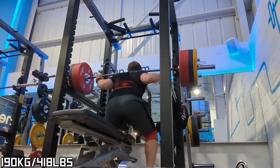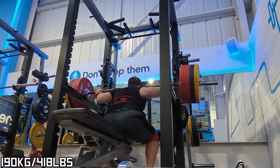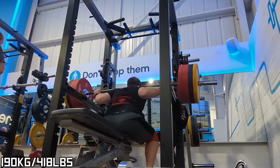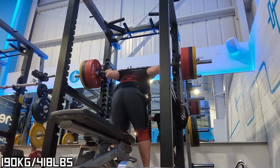So the fact that these with 190 are moving so well and so explosively for triples is really good. The program says sets of 1 to 3, so to be consistently hitting triples pretty easily is a really nice place to be at with these.